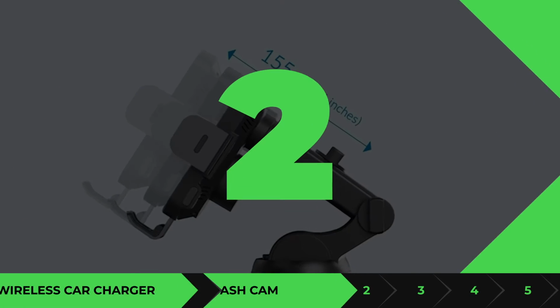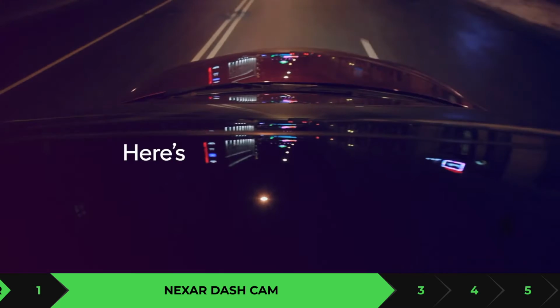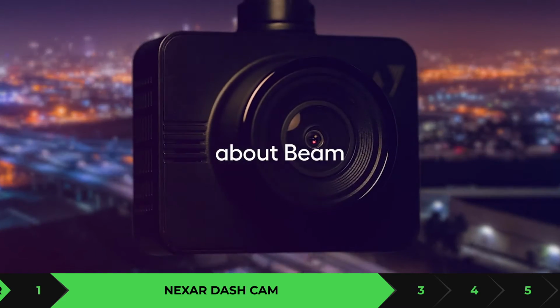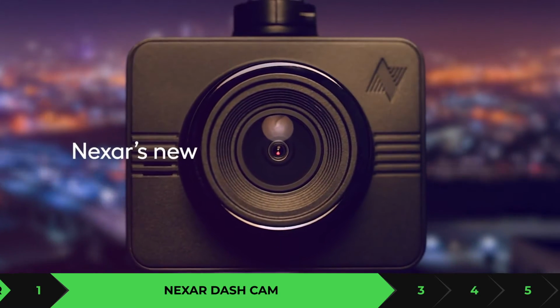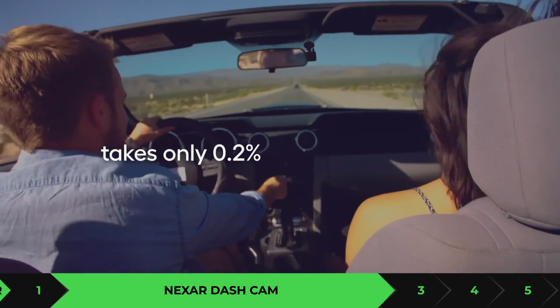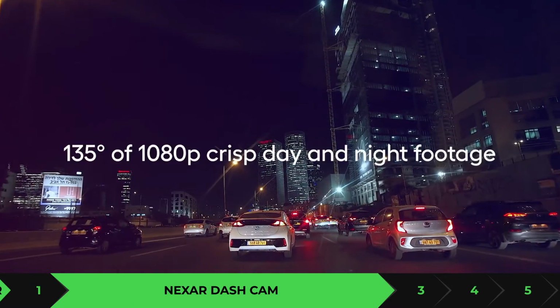For number 2, we're going to be talking about the Nexar Beam GPS. Now, this is one of the gadgets that I feel like if there's a gadget you need to get, it's this one. This is actually a very good product. It's one of those products that if your car doesn't have this, I don't know what you guys are thinking. Basically, think about this like the Ring for your car. It's very simple to use.